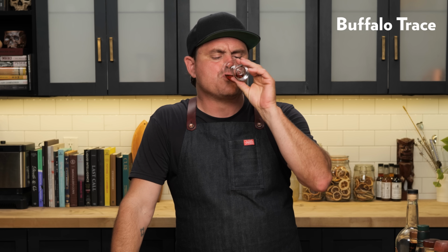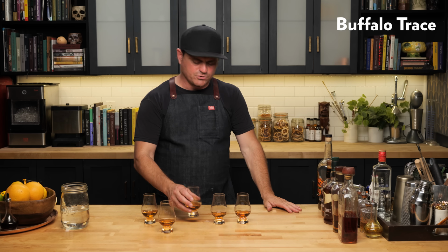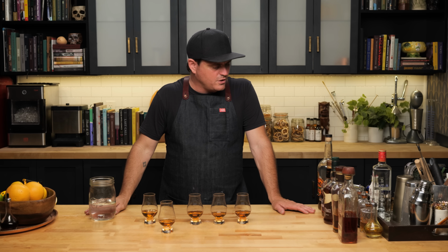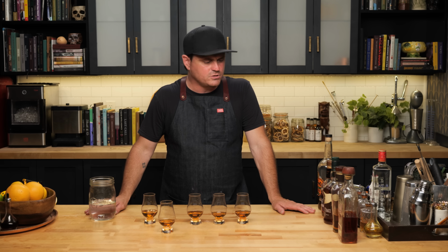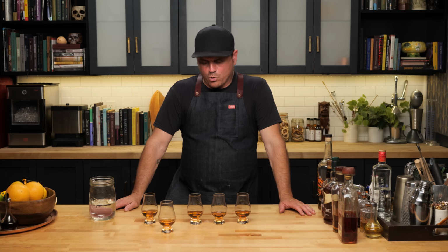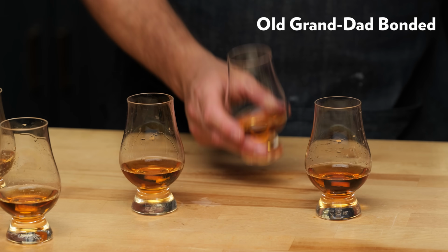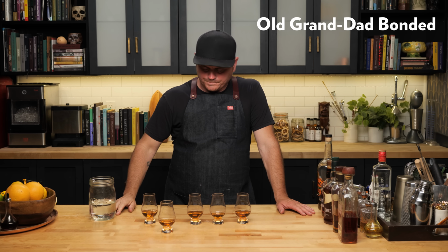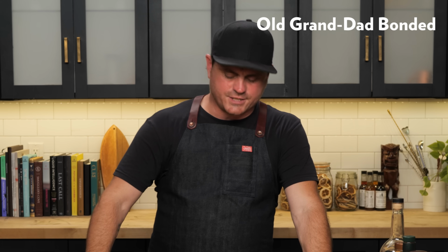I mean, it's a solid nose on this one. I like this one a lot, but there's a lot of wood on the finish. I'm trying to remember which ones are blended from 6 to 8 years, like the Four Roses, because those that have older whiskeys in them are going to have more wood flavor. And again, it's really solid.